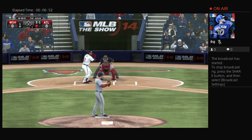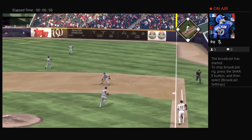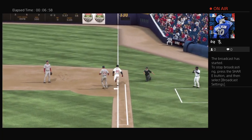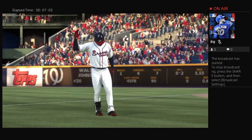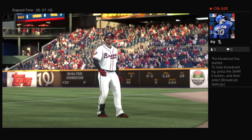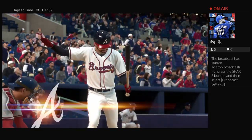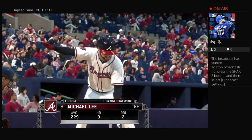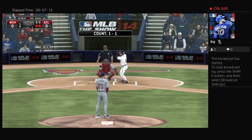Here comes the 2-1. Here's one hit towards the hole. And he'll flip it to the pitcher covering for the out. Batting third, right fielder, Michael Lee will get his first cuts now, and he'll do so with the bases empty and 2 away here in the first.